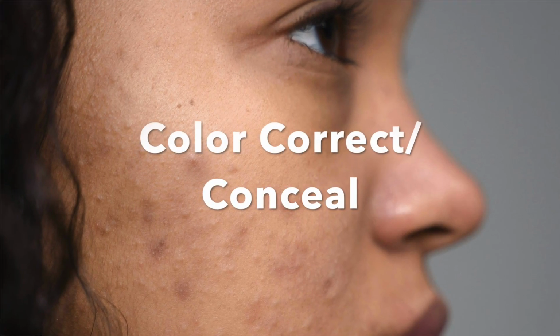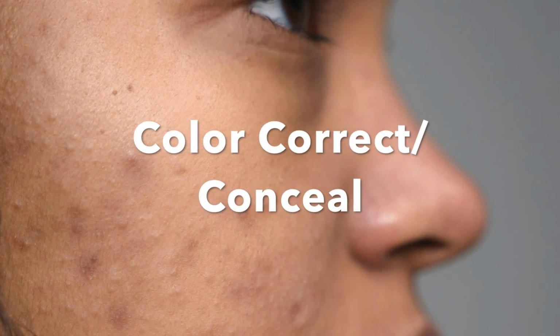Alright, so the next step depends on your skin. So if you're someone who suffers with a lot of hyperpigmentation, dark marks, things like that, I would recommend either color correcting or going in with a flesh tone concealer to conceal those areas before going in with your foundation. You can definitely go in with your foundation right away as well. There is no right or wrong answer to that.